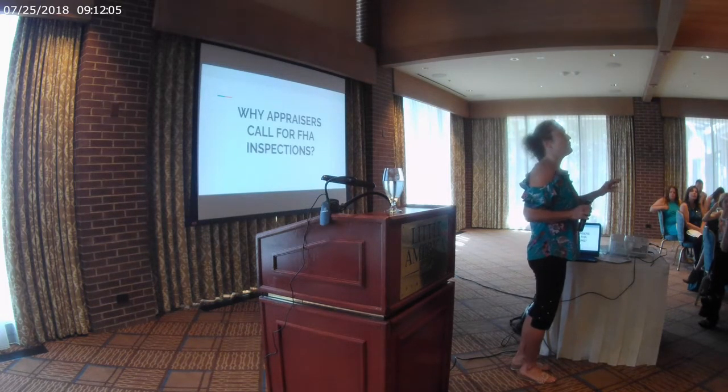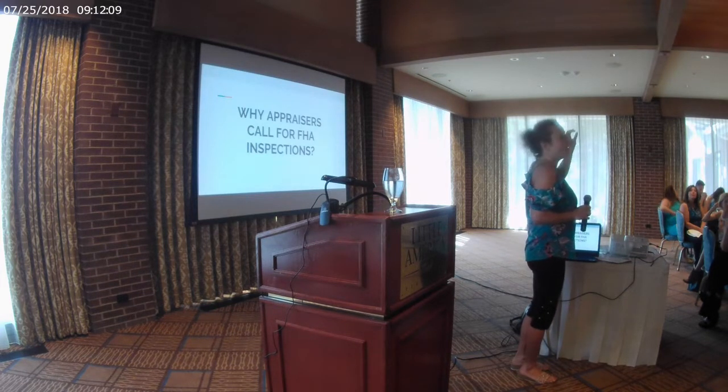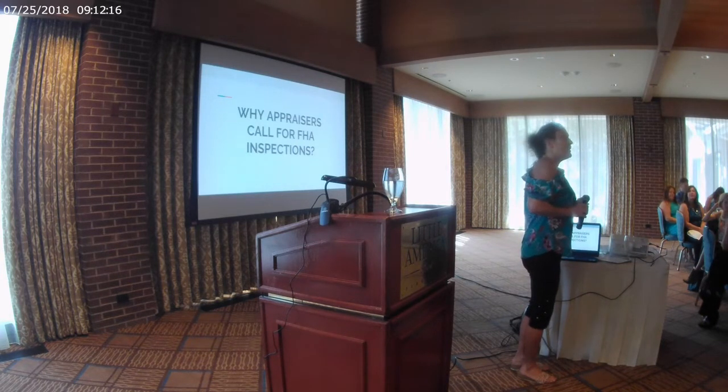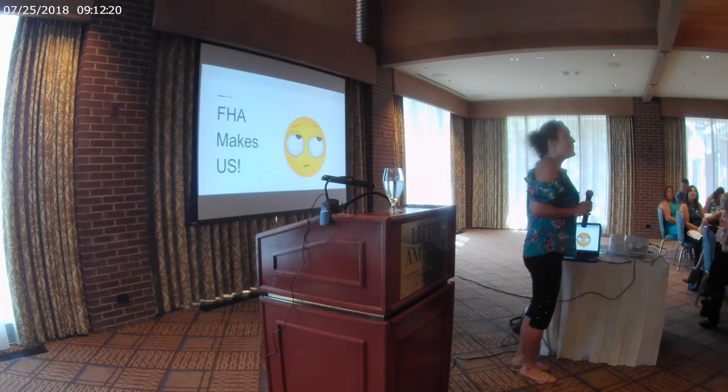It's the house and related improvements. Everything. Shed, deck, eaves, everything about the house. And pre-78, it's interior paint as well. Post-78 is not. So why appraisers call for inspections? It's because FHA makes us. That's the long and the short of it right there.